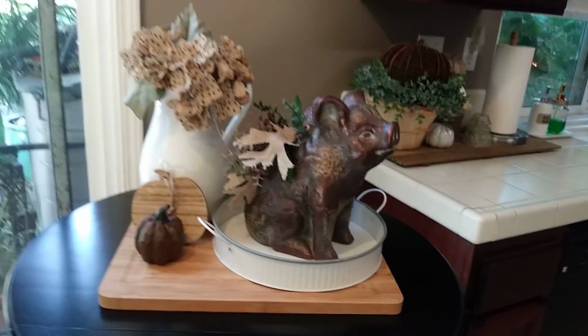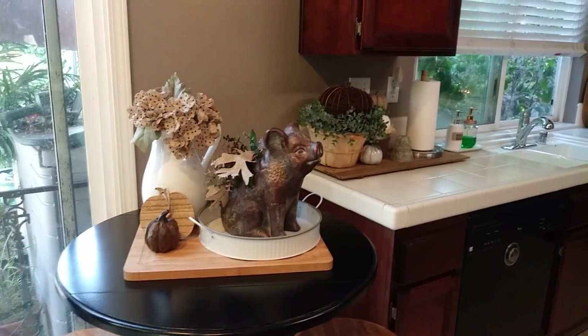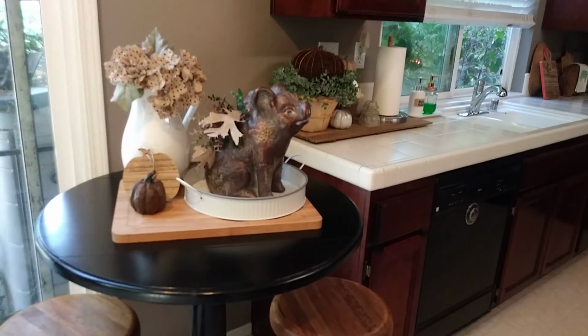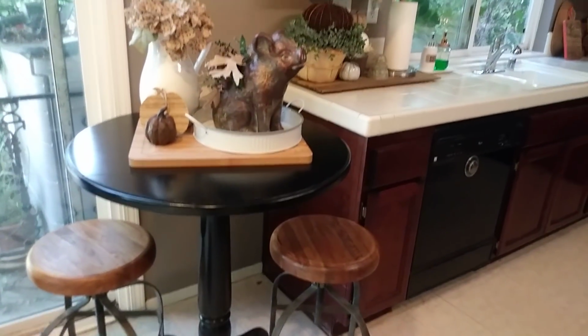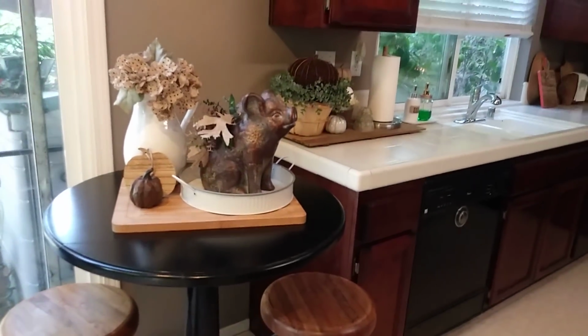But to me, fall says brown tones. Everything's dying off, turning, the leaves are falling. So that's why I like these really natural browns and bronze and light greens. It just says fall to me because there's a lot of evergreens still left. And so that's why I like little hints of green.